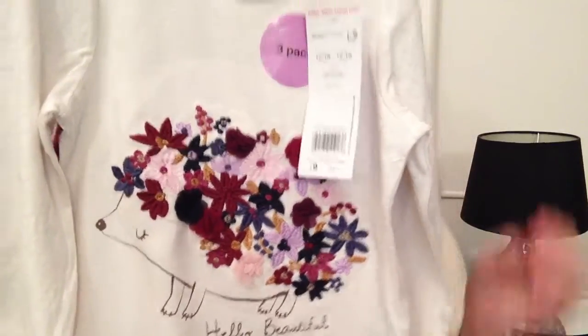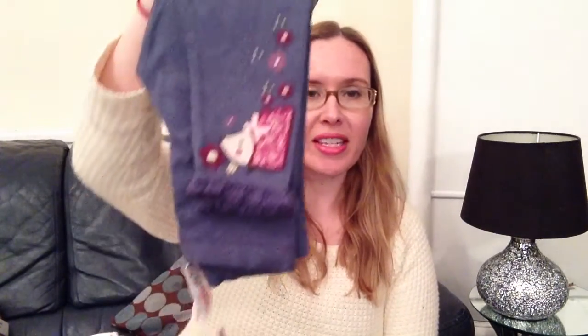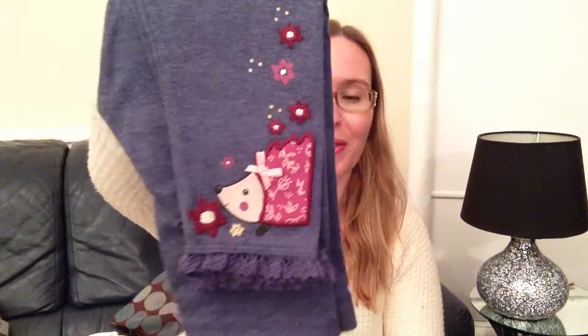It's really pretty. And then she's got a top with a floral print. All of these are long sleeved, and another one with a kind of purple floral print as well. I thought all of those were really cute, and also those tops and the jumper would go really well with these. So again, from the hedgehog range, I don't know what made me fall in love with this so much, but I just thought it was so cute.